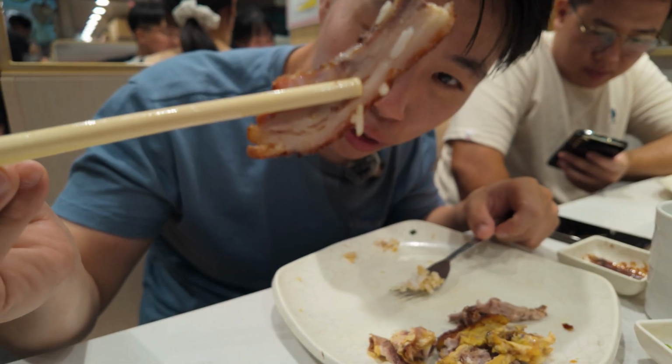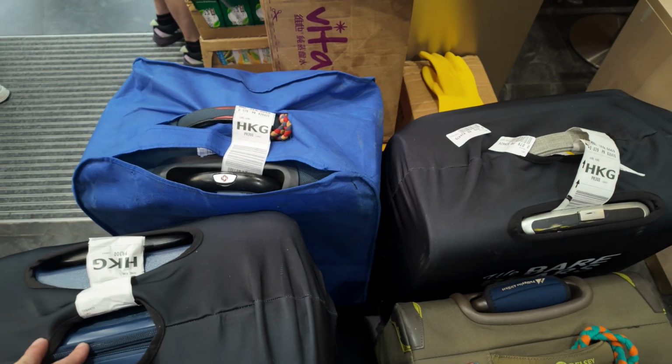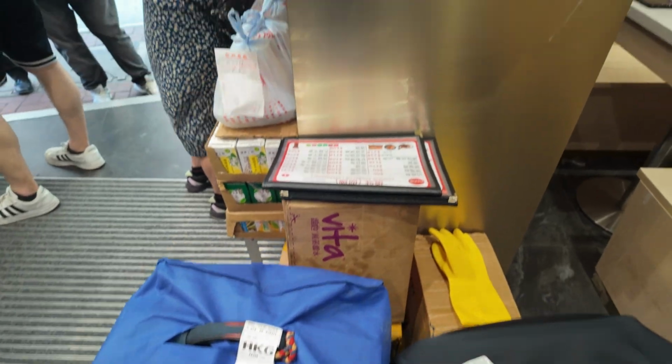My last piece of roast pork. Also, that was a lovely, delicious Cantonese roast pork barbecue meal. And then we still got our luggages here, and now we're heading to the port. We're heading to Macau.